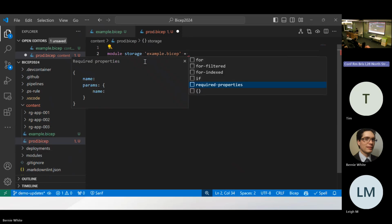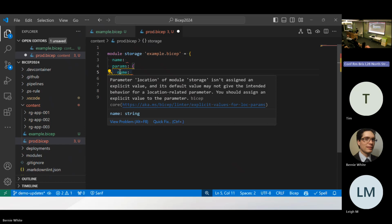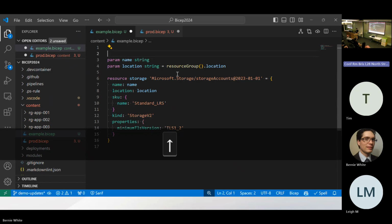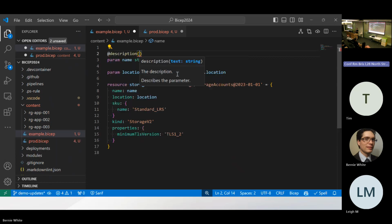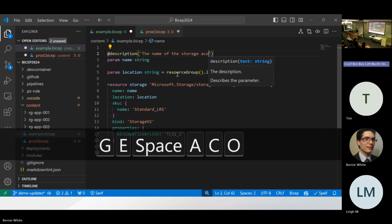Space equals space, required properties, and again, it's going to give me a whole bunch of things that I need to fill out. You'll notice here that the name is effectively, if I control click, this name property. So let me just go ahead and make things slightly easier because there is actually two names, as you might have noticed. I can then go ahead and add, this is completely optional, but when we're making reusable code, this makes it a whole lot easier to use and consume. So let's just call this the name of the storage account.